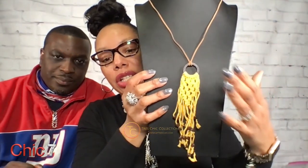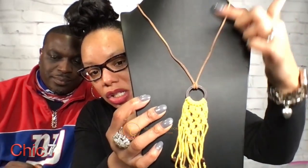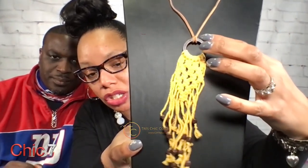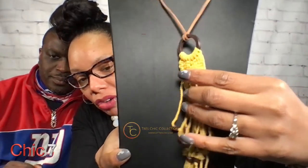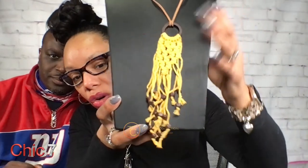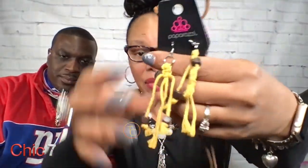Look at how cute this piece is. I actually have it pulled up. It's a really, really long piece on a suede-like rope necklace. It comes down to the wooden circle, and then you have all this party going on here. It's the macrame, and then you have the brown beads hanging off of it. I think this is such a gorgeous necklace. The earrings that come along with it are so cute. Look at these.